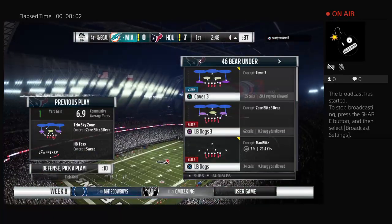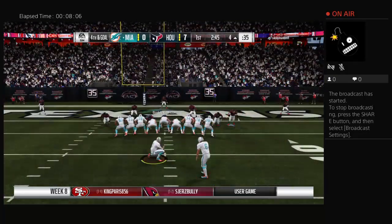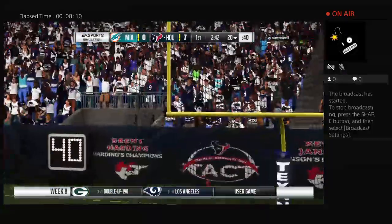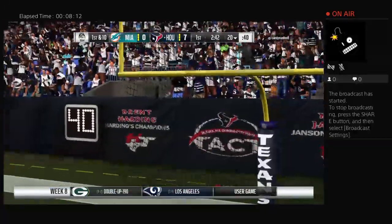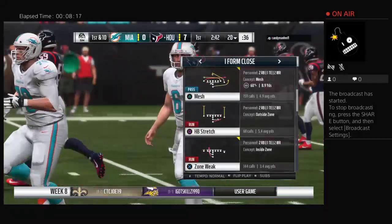Well, they certainly had success throwing the ball on this drive, and not as much running it, as we just saw once again on that last play. Stopped after a very short gain. But I wouldn't abandon the run totally, because otherwise pass rushers just tee off on your quarterback. It makes it very, very difficult for him in that situation.